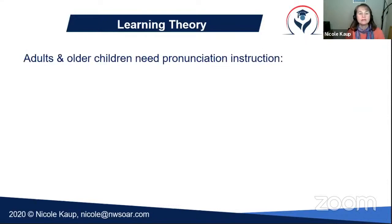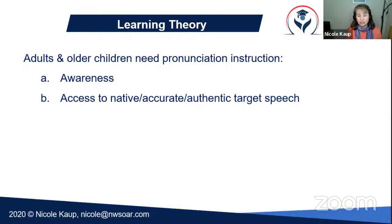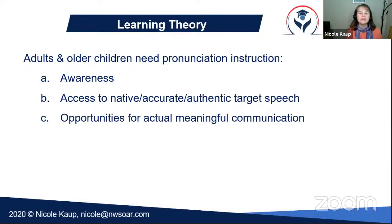Okay. So when you have adults, children, and teenagers that need pronunciation instruction, first they're going to need awareness. Their ears are not tuned in to hear all the sounds of different languages and notice the patterns. Once you reach your teen years, you generally have a language filter, where your native language is coloring what you hear. So you're not necessarily going to detect things that are different in the new language, in English. In addition, older children and adults will need access to native, authentic speech as well, and opportunities for meaningful communication.